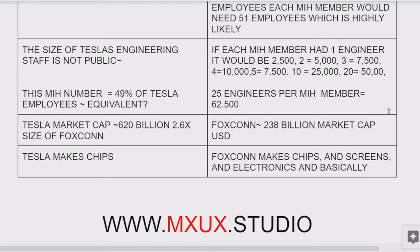And, you know, Foxconn is a giant company in its own right, let alone with this MIH consortium association. But you can see the difference in market cap here. They're buying the potential, the discounted future cash flows of Tesla. And that's garnered a three times valuation over Foxconn.